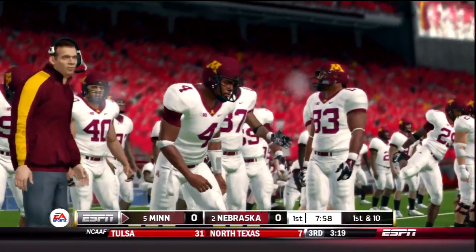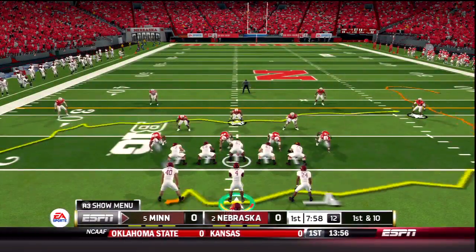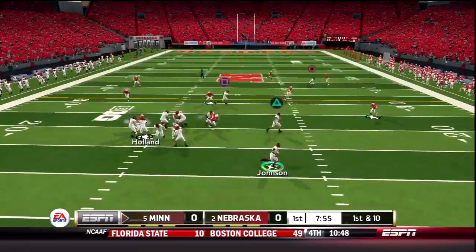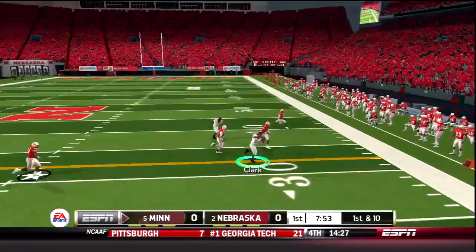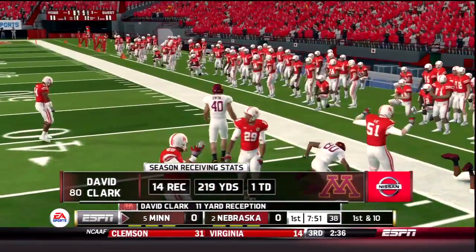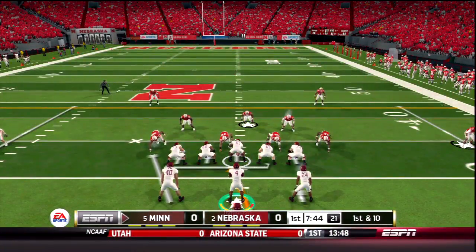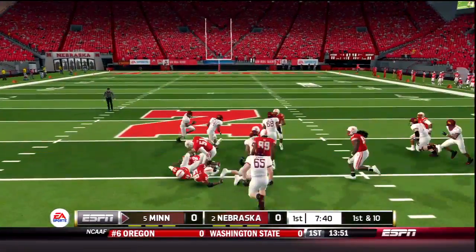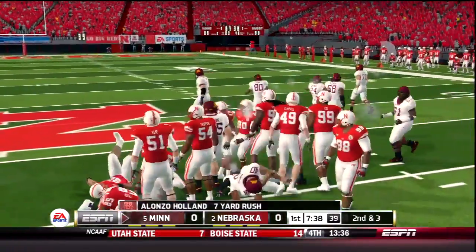Andrew Johnson has led this team since the second game of the season and now has Minnesota at number 5 with a huge opportunity in front of them. Johnson play action on 1st and 10, firing first down catch for David Clark, a gain of 11. Andrew Johnson with 15 touchdown passes, 4 interceptions, now to the ground. Alonzo Holland weaving up the gut for a gain of 7.